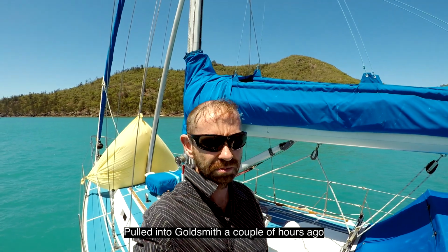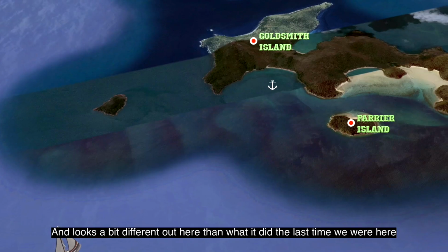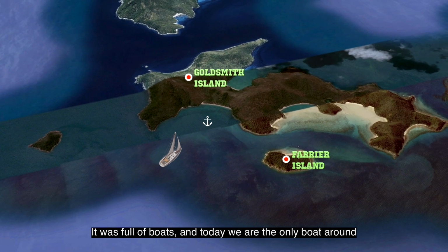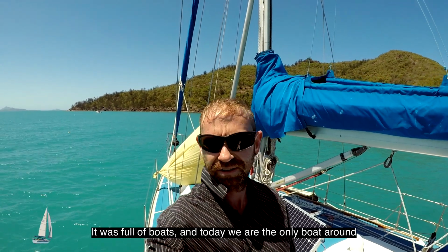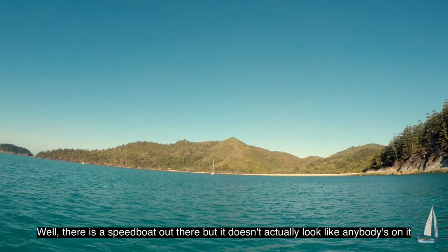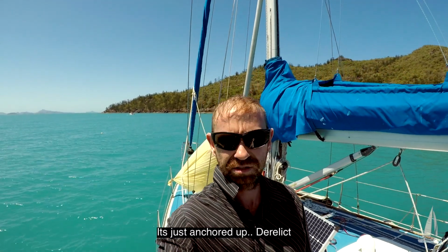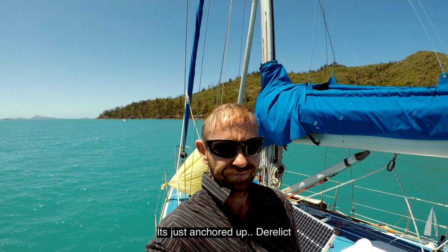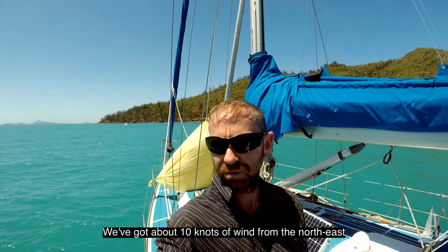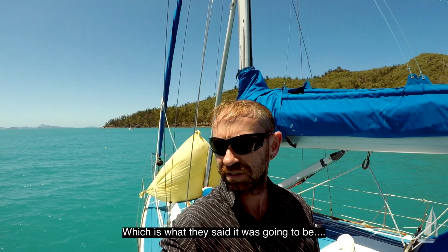Pulled into Goldsmith a couple of hours ago, and it looks a bit different out here than it did the last time we were here. It's full of boats, and today we're the only boat around. Well, there is a speedboat out there that doesn't look like anybody's on it. It's just anchored up, derelict.